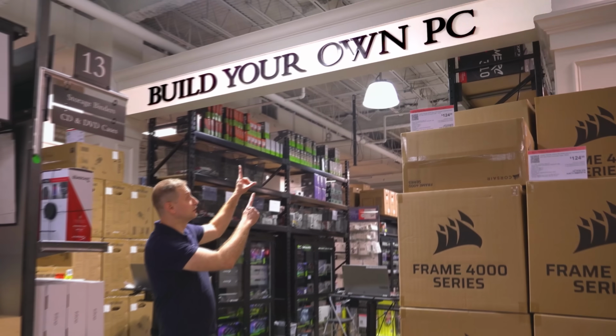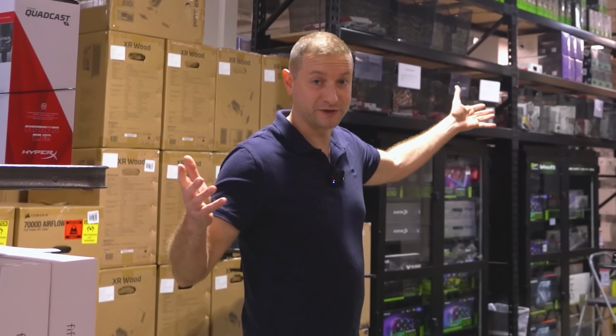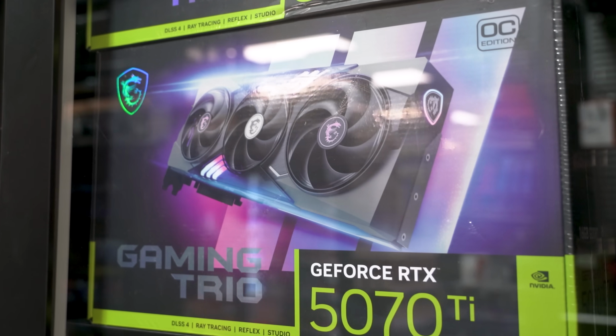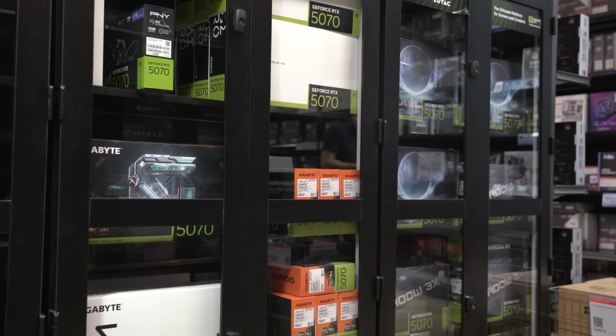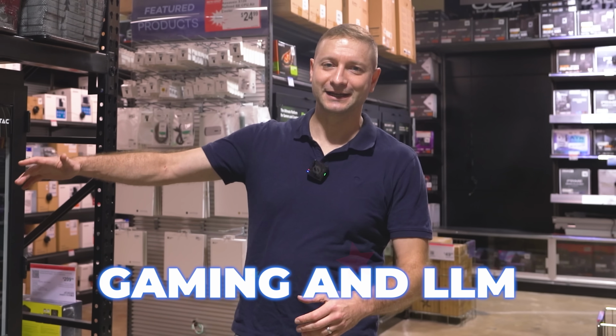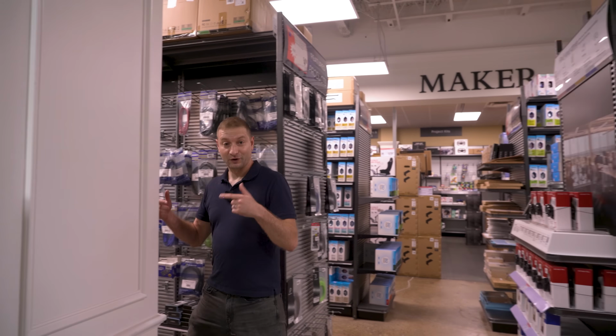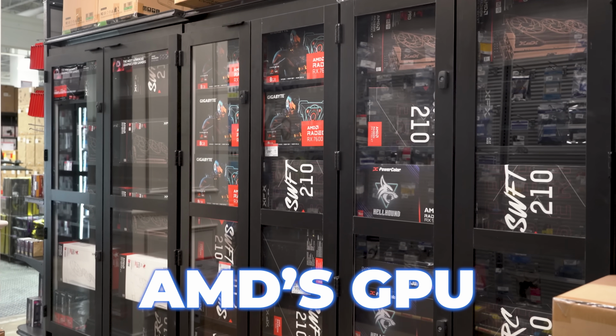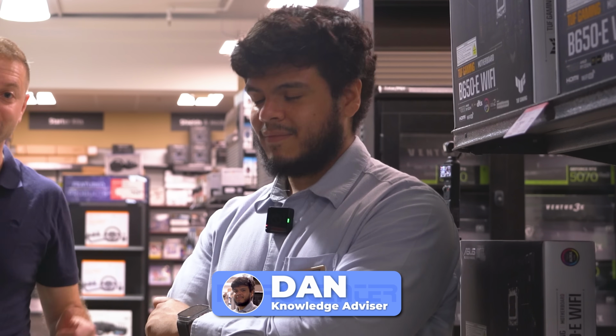This is the build your own PC section, my favorite section of the store. And this is what we're looking at today. These are the video cards, the GPUs that are gonna power your LLMs. This used to be the gaming section, but now it's the gaming and LLM section. And we wanna focus in over here on this, which are all AMD GPUs. This is Dan, everybody. Dan's been helping me up at Micro Center.